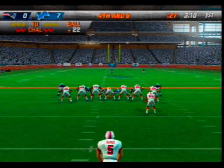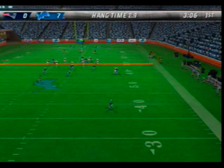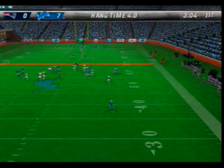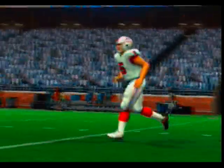Hall lines up deep for the punt return. From the 42. 35-yard punt.